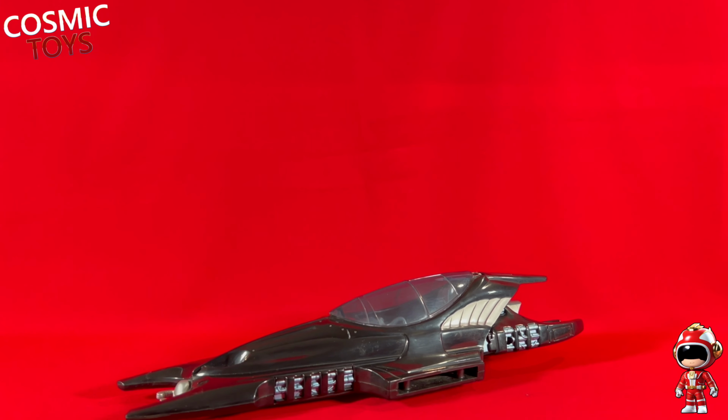So to give it a look like it's lighting up and flashing, it comes with a reflective mirror on top there. Simple, yet effective. Now, what good is a TARDIS without the intrepid galactic travelling Time Lord himself? And here we have one.